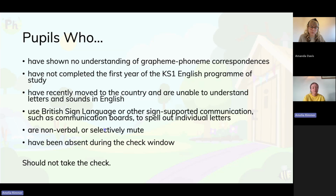If they are non-verbal or selectively mute, they should not take the check, or if they have been absent during the check window, which is that Phonics Screening Check week and that variation week after it.